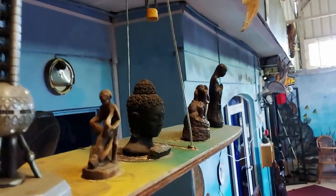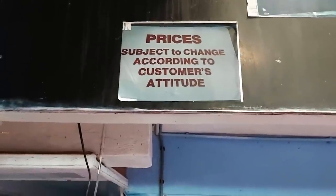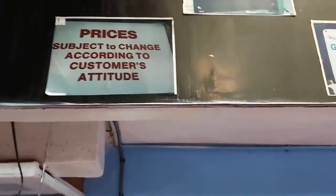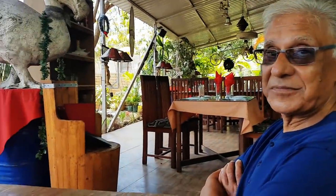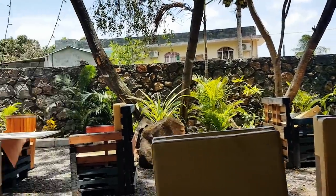But this is my favorite. Price subject to change according to customer attitude and other similars. Be good, it'll be cheaper for you. Here with Jen and Steve, who've been coming here for 20 years, would you believe? And they've seen it grow and they've been telling us such amazing stories about this place.